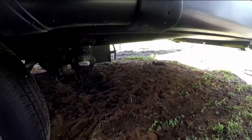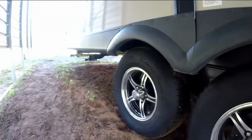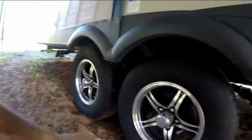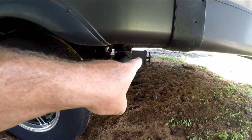Your clean outs are right here. There's one here I didn't show you, but there's also one right there. That's your front gray tank. And this is your back gray tank and your black tank.